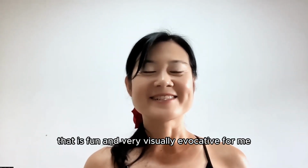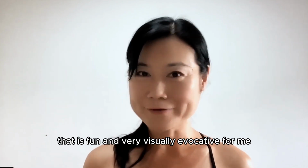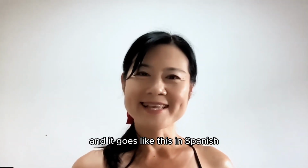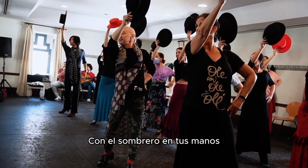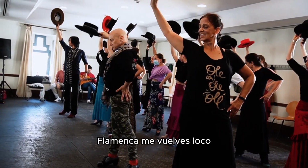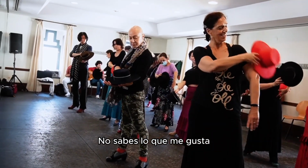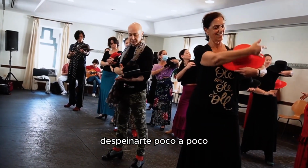The other letra that is fun and very visually evocative for me is when Manu sings this, and it goes like this in Spanish. Con el sombrero en tus manos, flamenca me vuelves loco. No sabes lo que me gusta, despeinarte poco a poco.